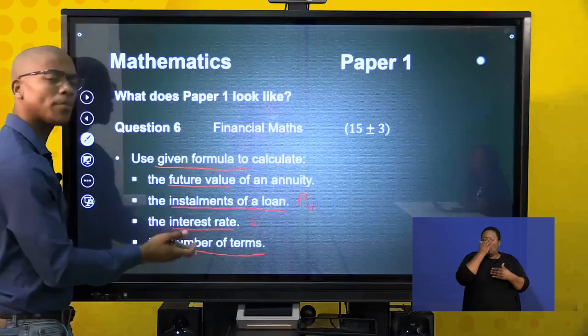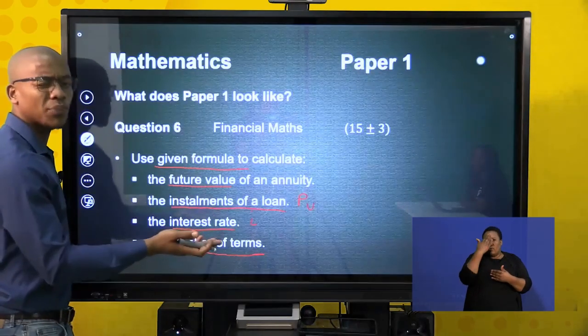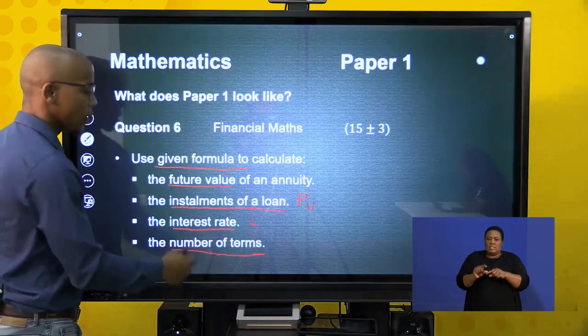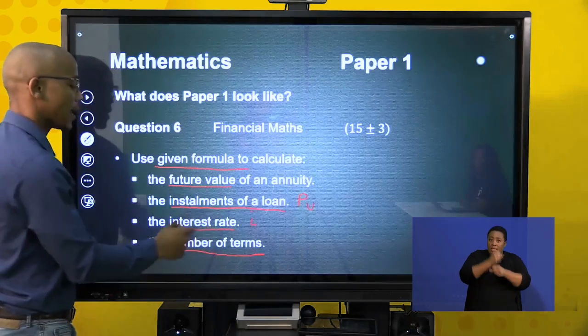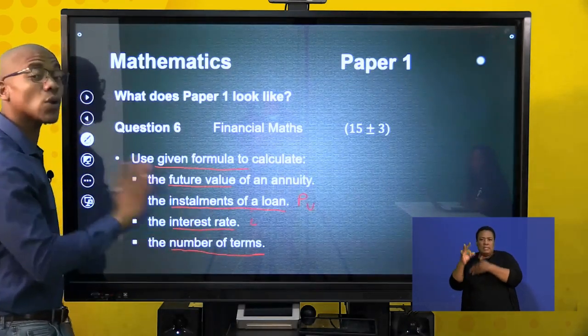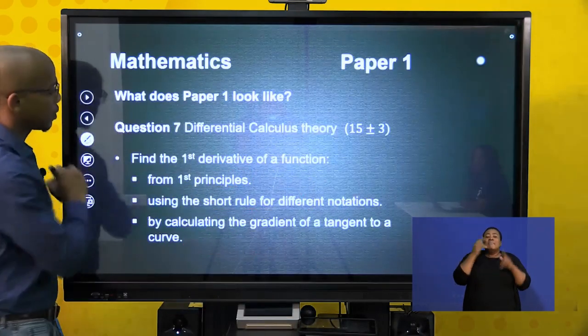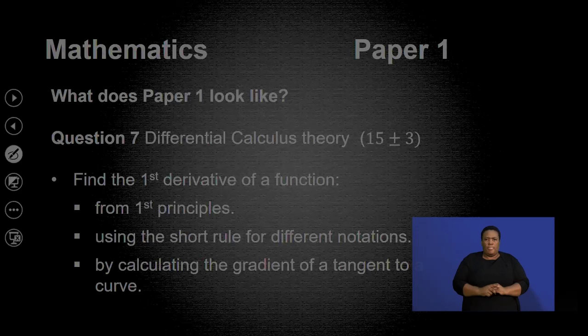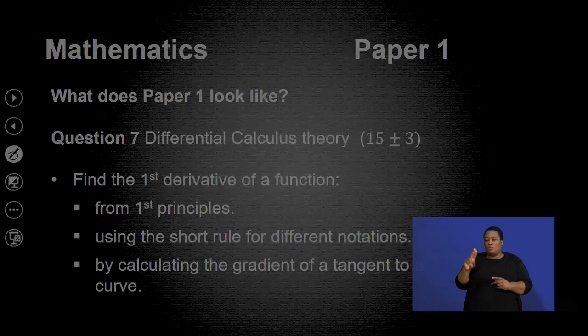If you talk about compound interest, it is probably per annum, or also monthly or compounded quarterly. And then lastly, when it's a depreciation question, you know it's always per annum. And then with question 7, we're dealing with differential calculus theory, which is between 15 plus or minus 3 marks.